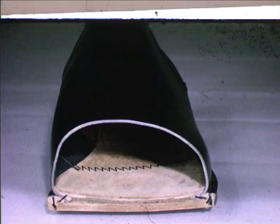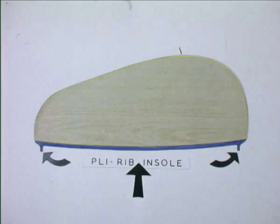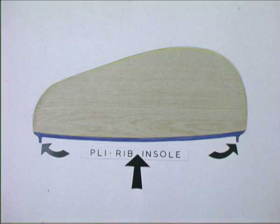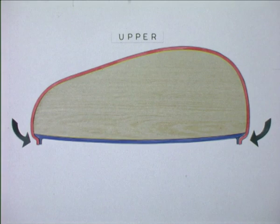A welted shoe is more complicated. Look again at a cross-section of this type of shoe, imagining a shoe cut through the middle. In this case, the insole has a rib attached to it before it is tacked on the last. The upper is pulled over the last and temporarily stapled to this rib.